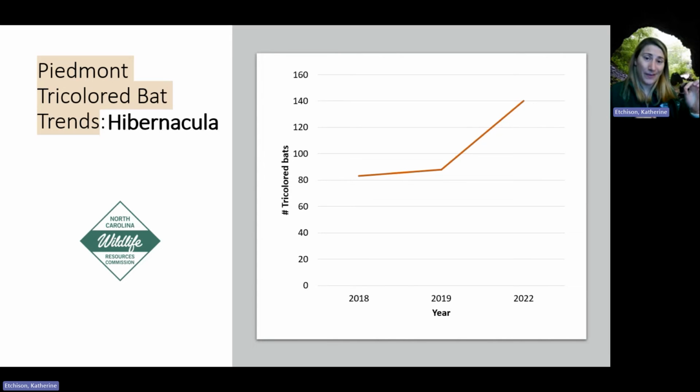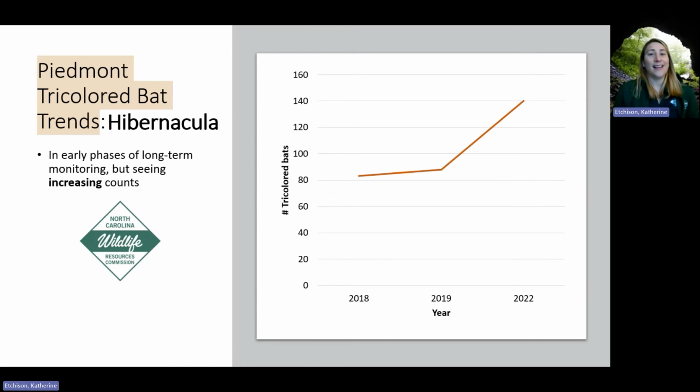It went up a tick in 2019. And then we decided, you know what, we don't need to go to these sites every year. That's a little too much disturbance. So we backed off and went back again in 2022 and saw, oh hey, we're up to 140 tricoloreds in these sites. Our count here is going up. It's not going down like we see in the mountains, and that's really good. Even though we're still in these early phases and don't have a ton of data here, we are seeing an increase in counts, and that's great news.